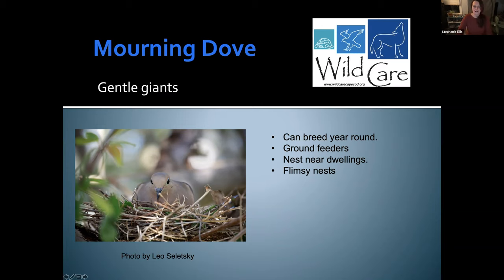This is a male. I know this because of the beautiful, see the rosy and purple iridescence, the blue cap, the beautiful blue eyeliner. Males and females incubate the young. They are phenomenal parents. And mourning doves can actually have young all year long. And so do they have them all year long? Not necessarily, because we have such seasonality here.